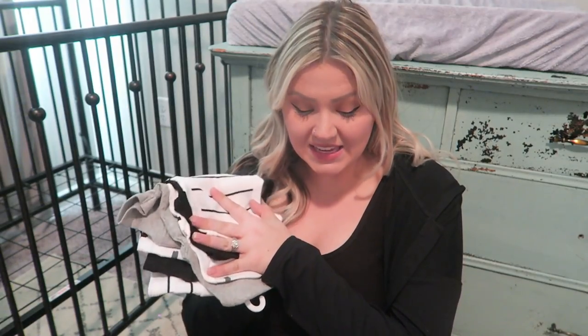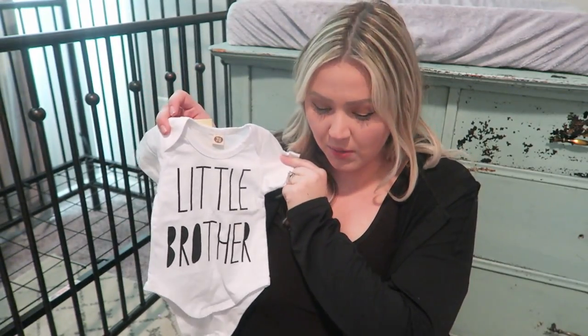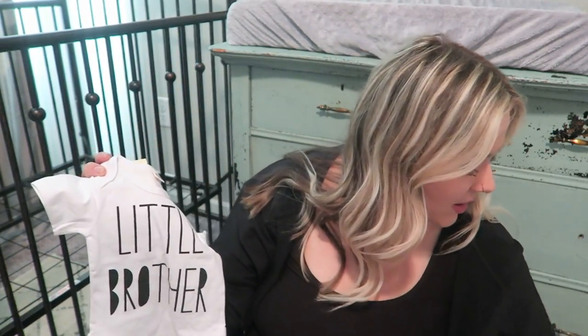So I got these, and I've got a little brother outfit. I think this might be his coming home outfit. Let's see, where are the... He's got some little camo pants that go with it. And then there is a little camo hat as well.